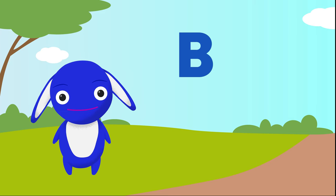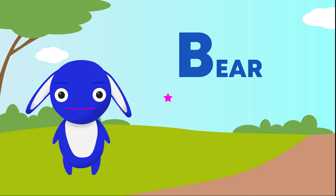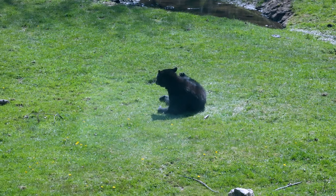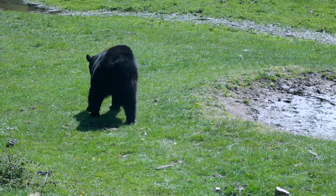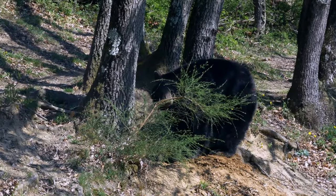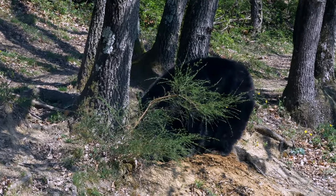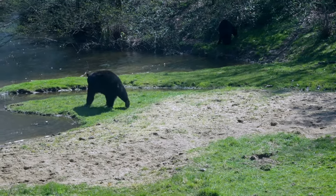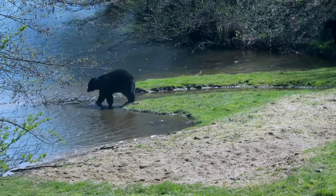B is for bear. There are 8 different species of bears in the world. This is a black bear, and it comes from North America. Their coat has lots of layers of fur, which keeps them warm during the winter. These guys are big and lumber around, but they can actually run pretty fast, and they're great climbers.